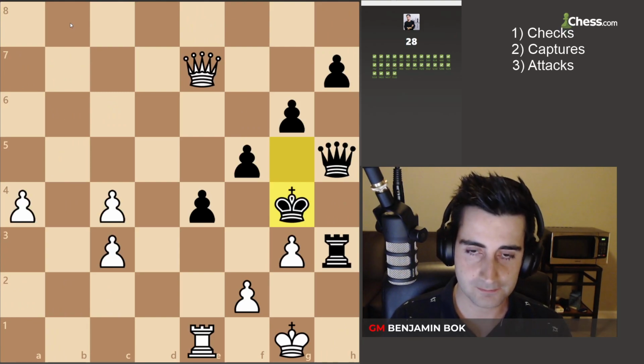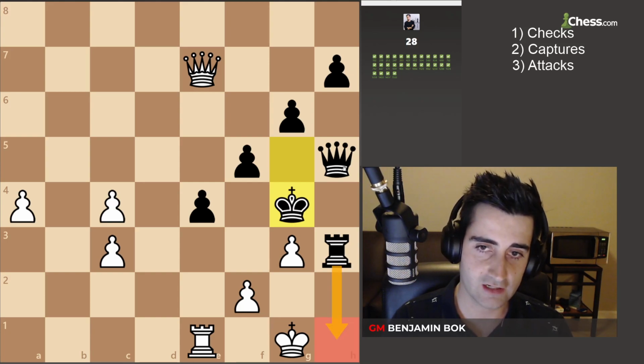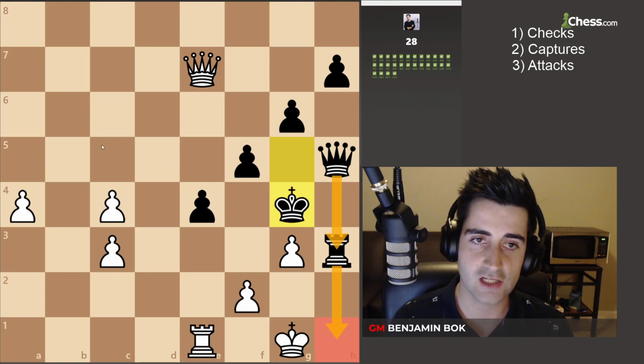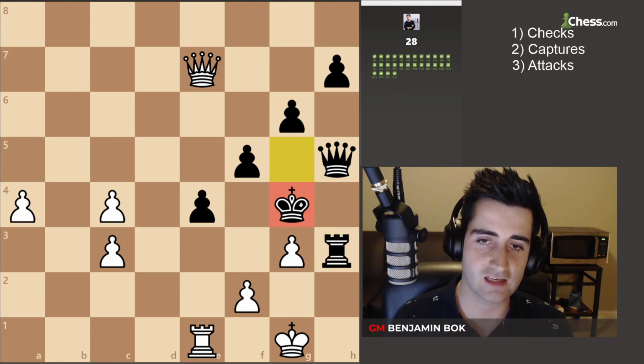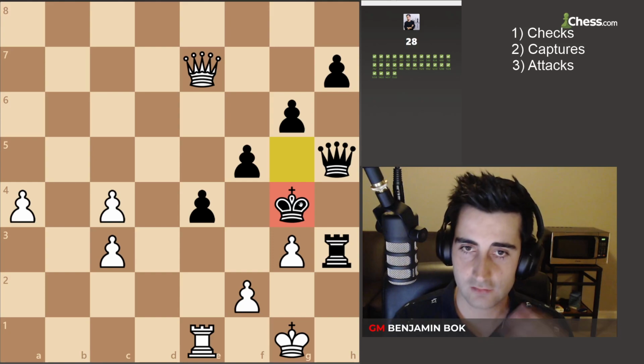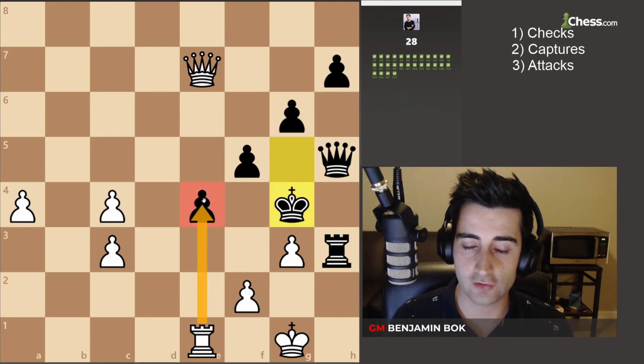Alright, so here this position is looking kind of scary. Black is threatening check and checkmate on the h-file. But this king is kind of exposed. So is there something we can do against the king? Do we have a check? By now you should be asking yourself that question. And we have the move rook takes c4.